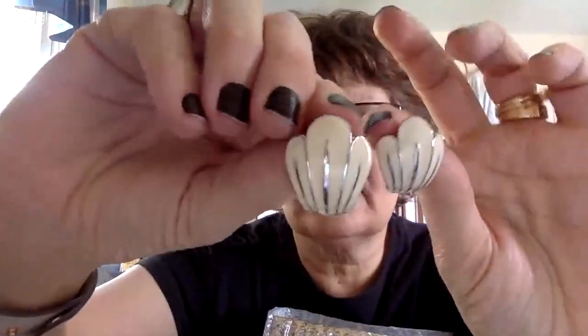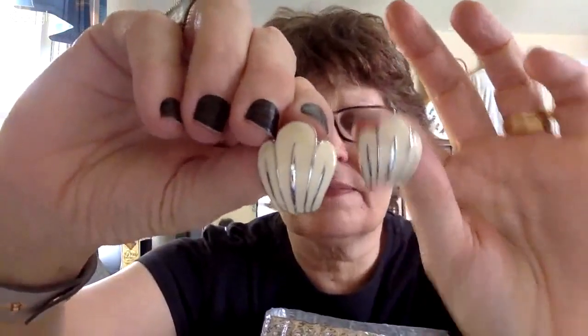I doubt it. I think it's too vintage for Betsy Johnson. And it doesn't look like her stuff. Yeah, it's older than that. These are cute. I like these. I like the shape of them. They're pierced.